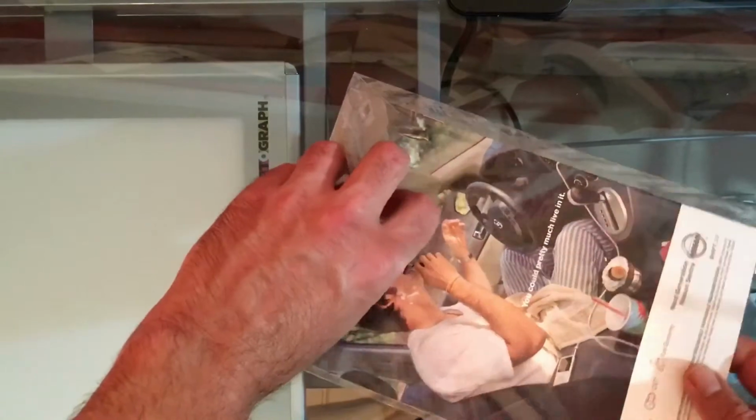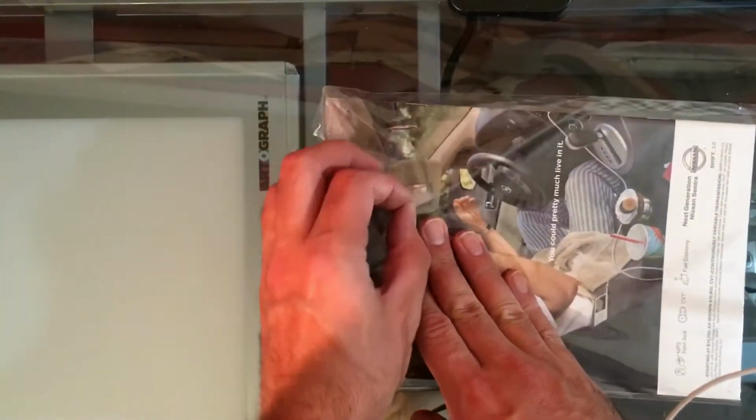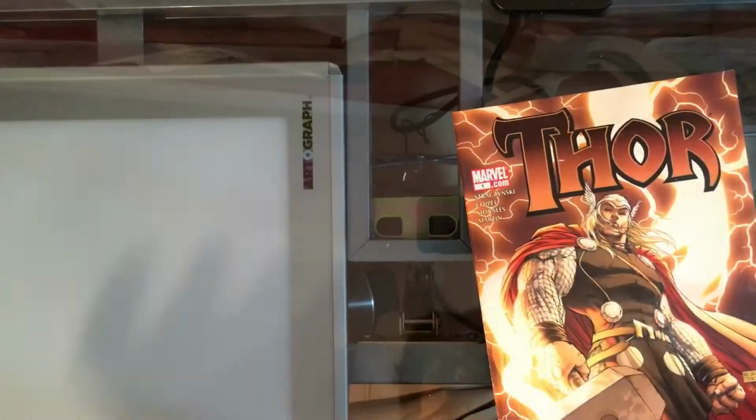But let's go ahead and look. Some guy is shaving on the back. It looks like that episode of The Simpsons where Homer gets all kinds of stuff in his car and then ends up in an accident, does he? I forget. It's hard to remember episodes of The Simpsons.